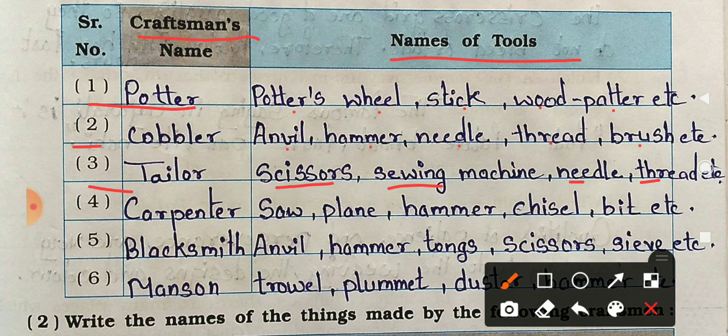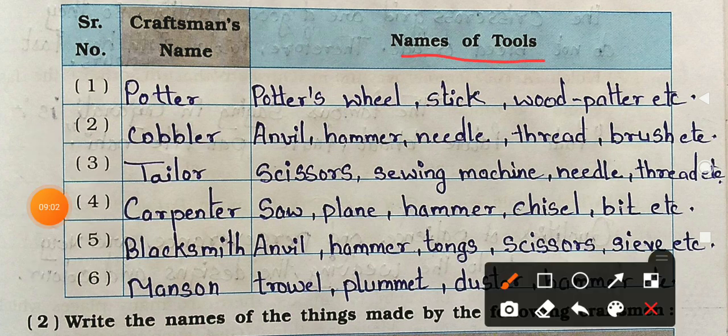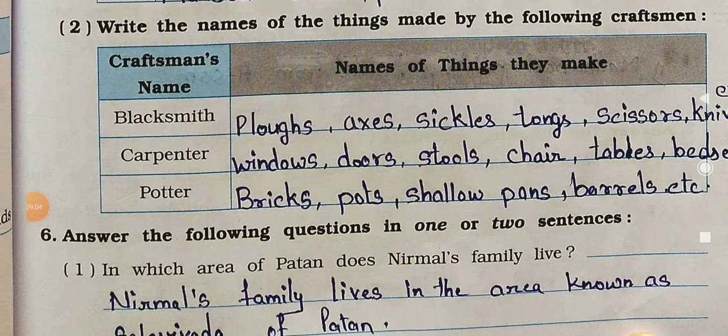Things to stitch clothes. Carpenter. A carpenter uses saw, plane, hammer, chisel, beads, etc. Blacksmith: anvil, hammer, tongs, scissors, sieves, etc. Sixth, mason. Trowel, plumb, and duster, hammer. So these are some of the craftsmen's tools. After this, come to the next.